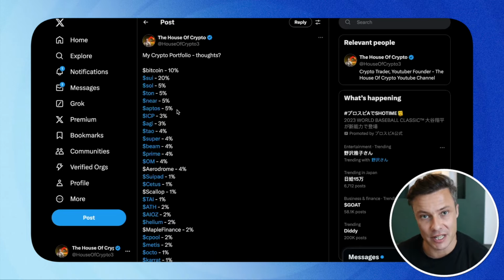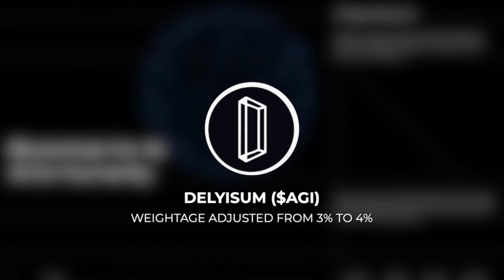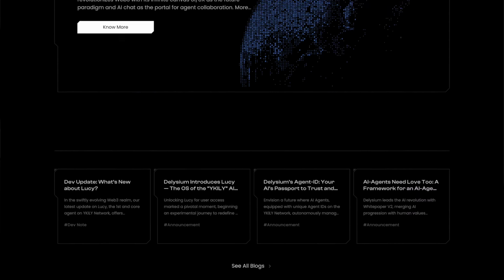When that eventually starts to take place, if eventually that starts to take place, then I will start to flood funds back into ICP. But for now, I still hold 2%, which is still pretty big. Down below, you can see AGI, Delysium, 3%. I now upgraded that to 4%, so I'm now holding 4% in AGI, mainly because AI agents are quite clearly the major investment play for this bull market.